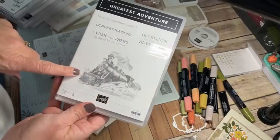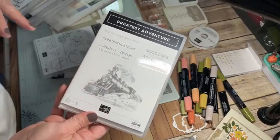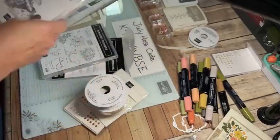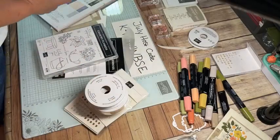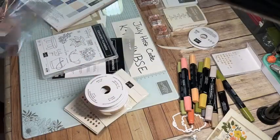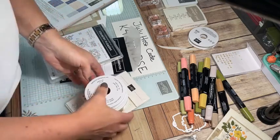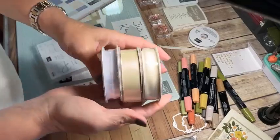But I did think that this would coordinate really well with that Adventurous Sky Suite collection that we have with the airplanes and the Designer Series paper. So I'm going to see if I can put something together, maybe using that as well. So hope you enjoyed that little sneak peek. And I want, oh, wait a minute, we're not done.